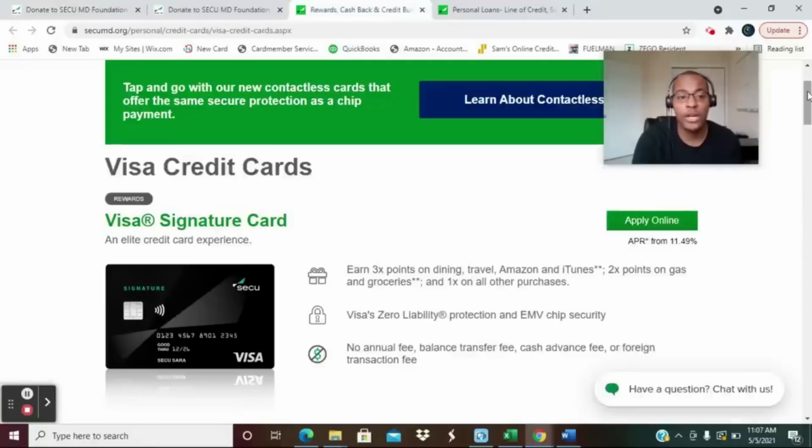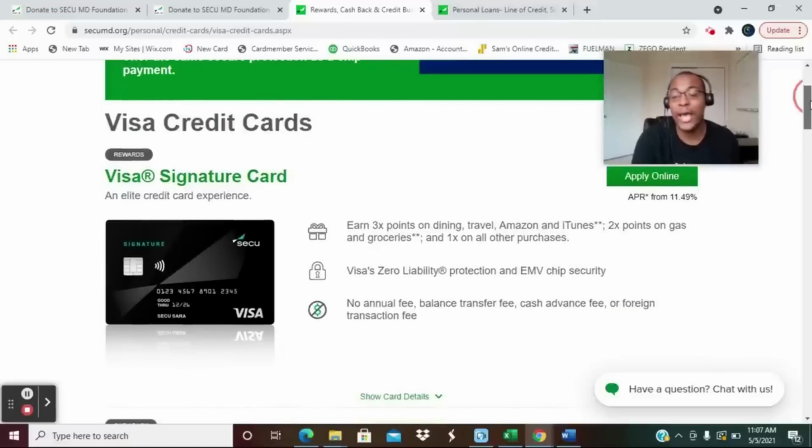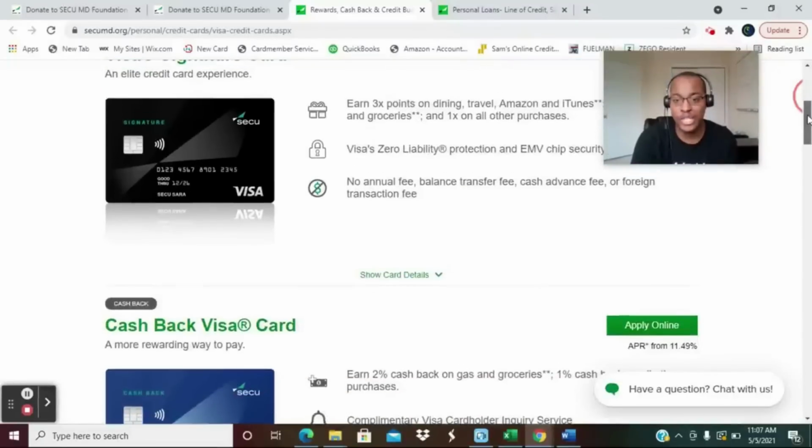So I wanted to go over their credit cards. First up, you have the Visa Signature Card. This is going to be their best credit card: 3x points on dining, travel, Amazon, and iTunes, 2x points on gas and groceries, and 1x on all others. There's no annual fee, balance transfer fee, cash advance fee, or foreign transaction fee.